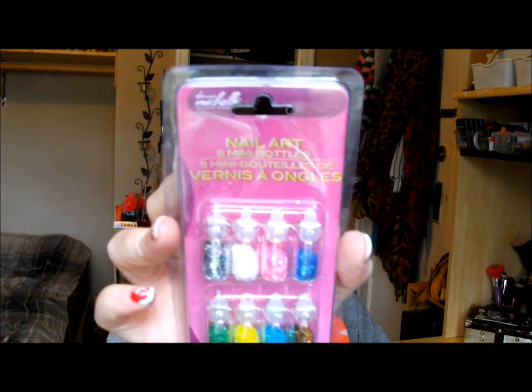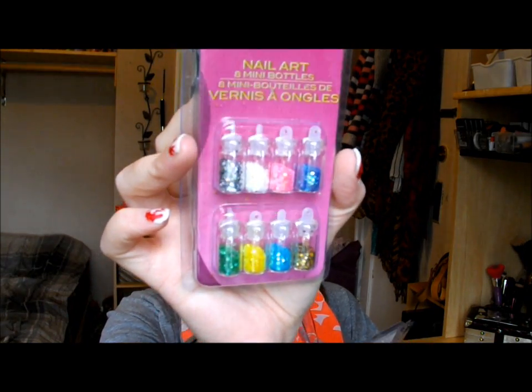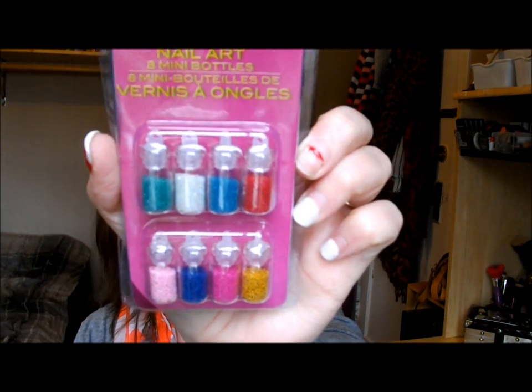Another little thing. These are nail art bottles. Okay, mini bottles. These ones have like little crystals in them. These ones have little beads. Look how cool that is. Awesome. Thank you. Oh my goodness. She went, oh my god, she's amazing.